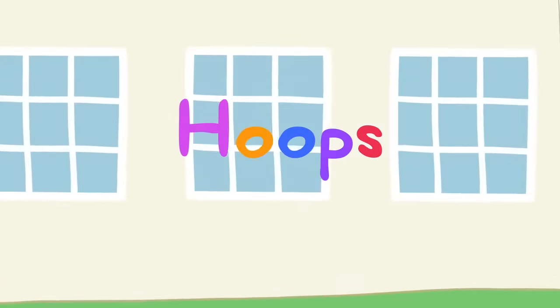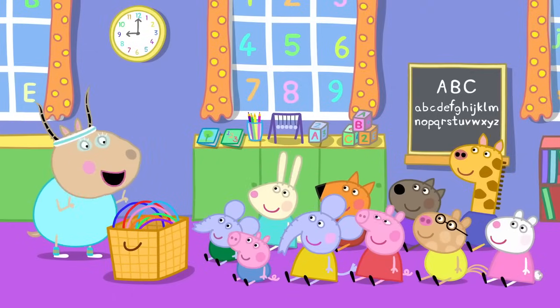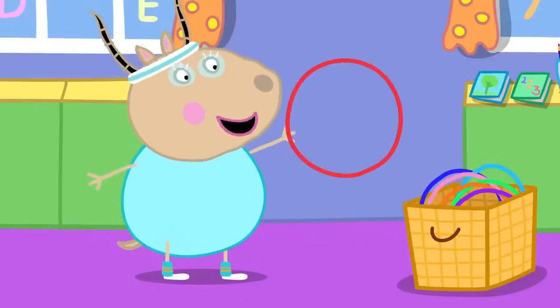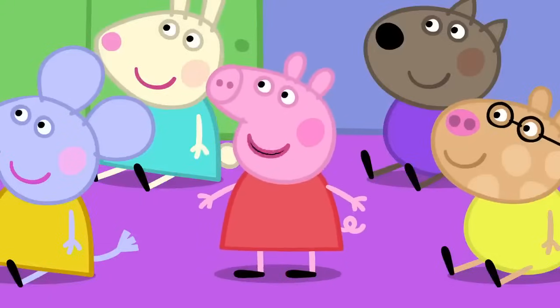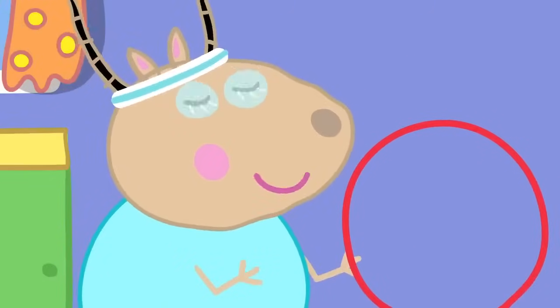Peppa and George are at playgroup with their friends. Children, today we are going to play with hoops. Ooh. Playing with hoops is a super fun way to exercise. And exercise is good for you. Yes, exercise gets your body working and your heart pumping. Boom, boom, boom.